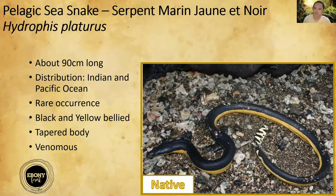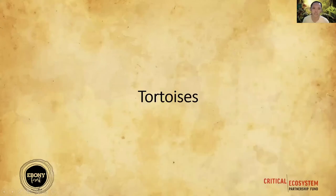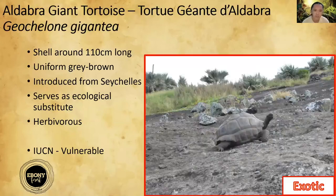So that was it for snakes. The next group we'll talk about are tortoises. So we have lost all our endemic tortoises, unfortunately. So the ones that you'll see in Mauritius will all be exotic.